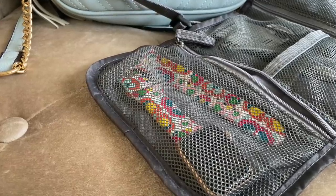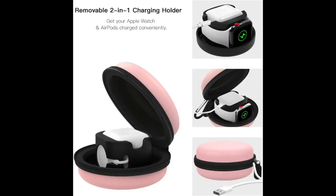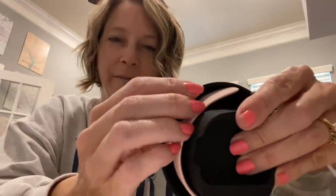You can also pack it in your tech organizer bag that I have, but I bought something on Amazon that I absolutely love. It charges it and it keeps it in its shape, so you don't have to take off the bands. Okay, I'm going to show you how to work this. So here's the case, and your Apple Watch is going to fit against the little charger that you have put underneath this whole thing right here. And that's where your cord for your Apple Watch is going to come out of, and then the cord for your AirPod case will come out of this little section.